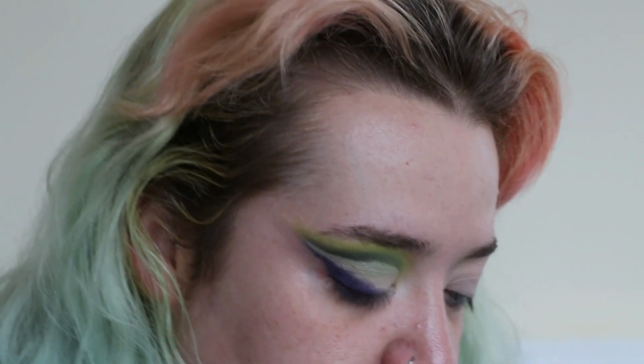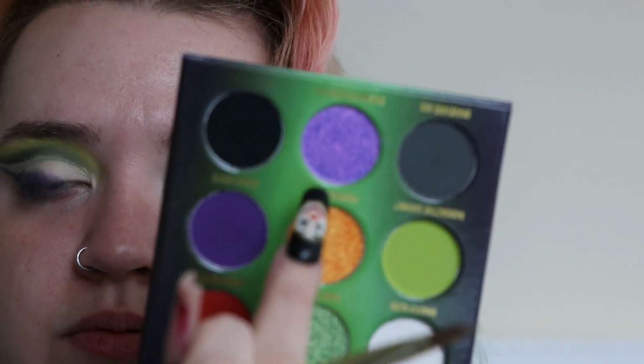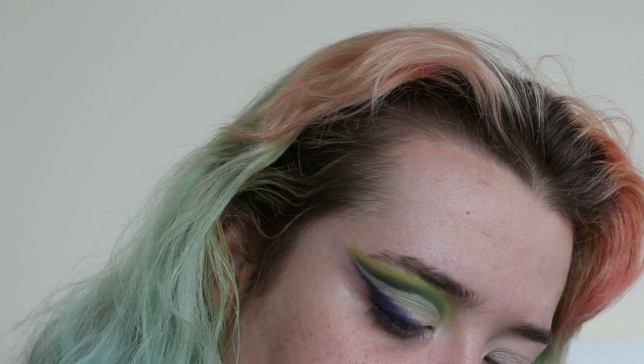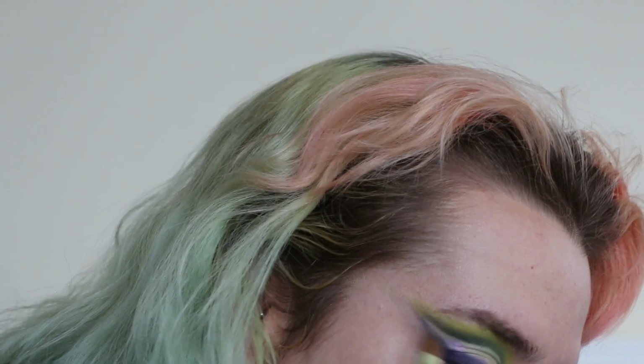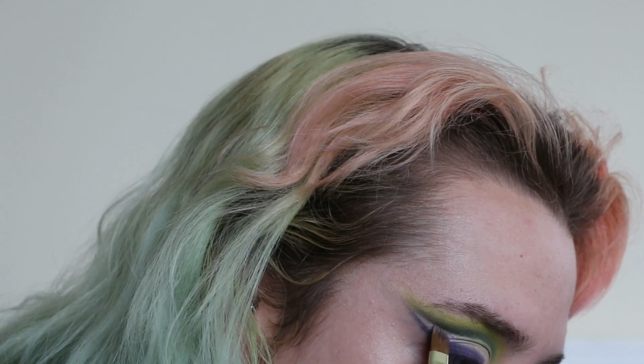Just going to make sure I'm happy with that. And then I'm actually going to wipe off the base from the C1. And we're going to start shimmer wise with the shade Enchanted Amethyst, which is this one here. And we're going to put this. Oh, okay. She's lighter than I thought she was going to be.